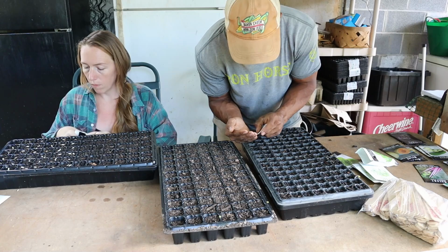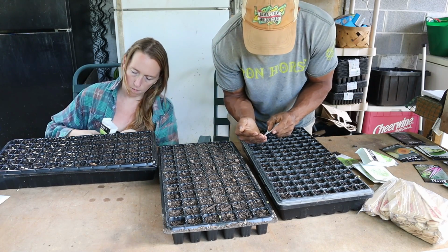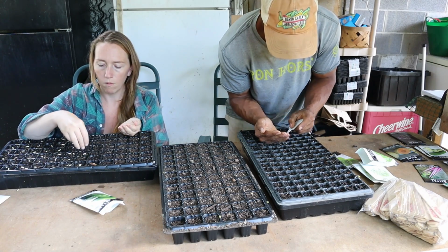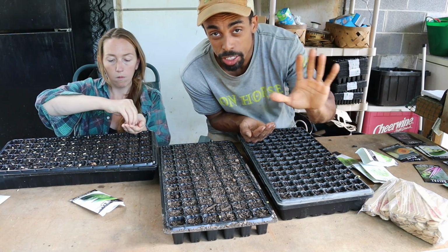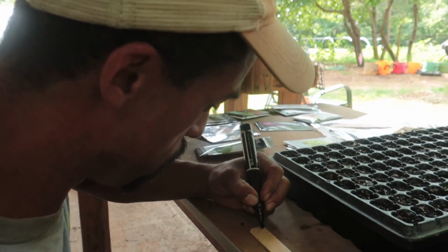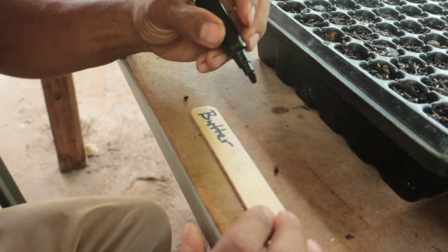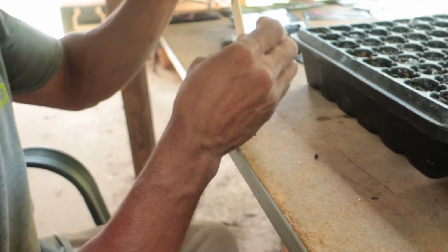So we're just going to keep them going just like that while Lacie is putting in the cucumber seeds. And with the magic of TV, we're done. So we'll go ahead and write the name of this lettuce on our label here. Butter King.